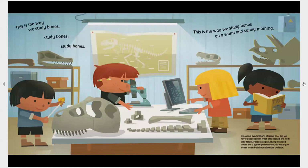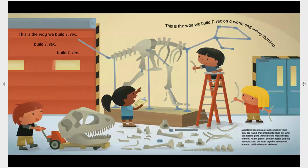This is the way we study bones, study bones, study bones. This is the way we study bones on a warm and sunny morning. This is the way we build T-Rex, build T-Rex, build T-Rex. This is the way we build T-Rex on a warm and sunny morning.